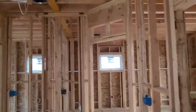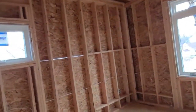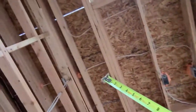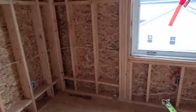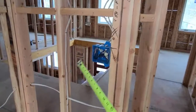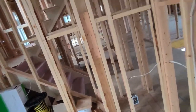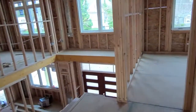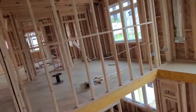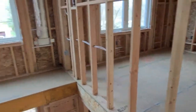Hallway has a combo fire and CO detector. All right. Everything again filled. Good. Window filled. Good. Switch, light and fan, and outlets. All right. Same thing is gonna be in this room. Everything looks good.